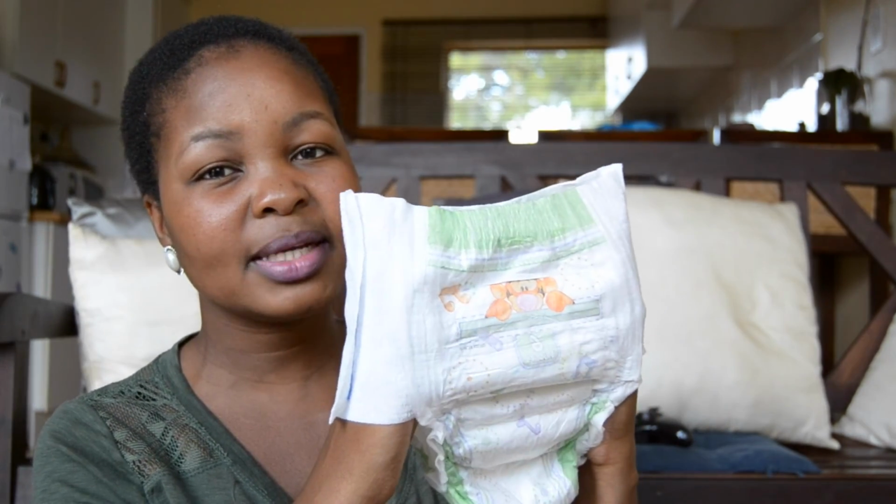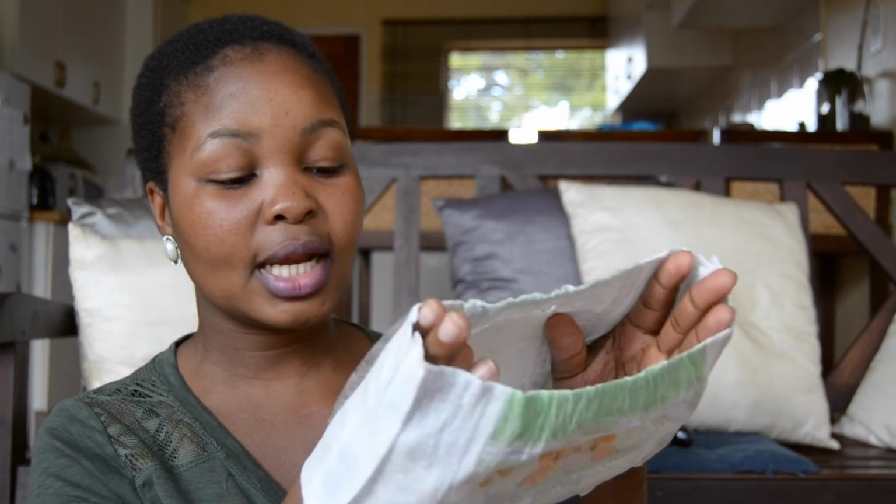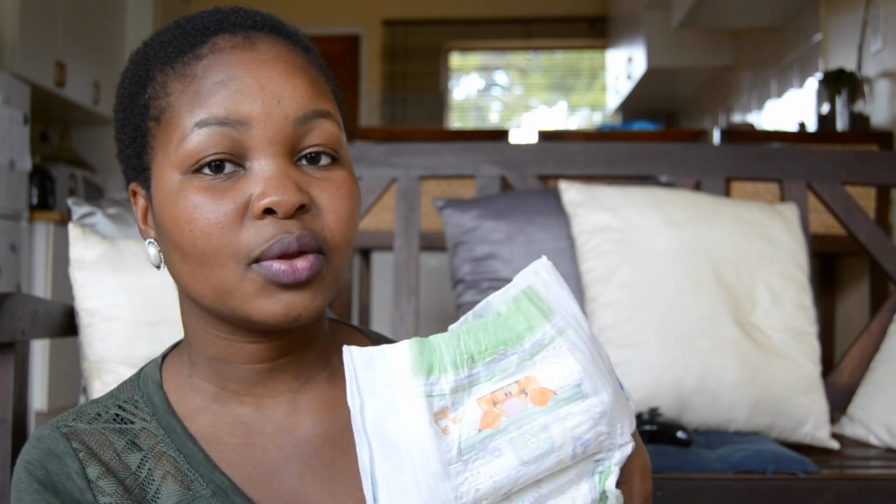Some of the things that I do not like about this is that it doesn't stretch as much. Like, this is the size. If you're getting a size 5 and your kid is actually a size 6, there's a good chance your child's gonna feel uncomfortable in that. So these ones don't stretch as much as these ones do, which is why I sort of don't like these ones all that much.